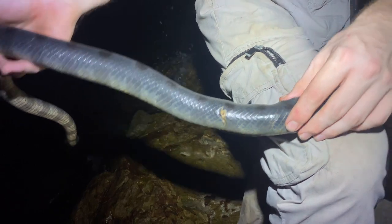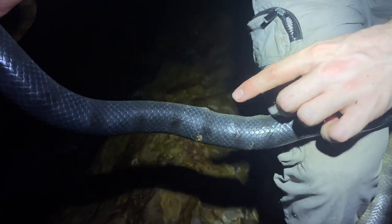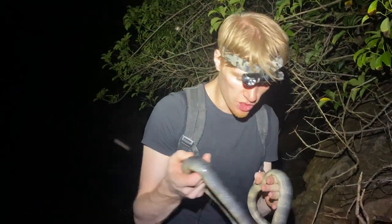So take a look at this, guys. Here around the midbody, it's got this huge bite mark. So there's a mark here, and parallel ones on the other side. I don't know what could have taken a bite out of it, but whatever it is, it's huge. But I picked a couple ticks off it off camera just then.